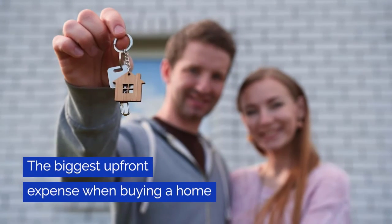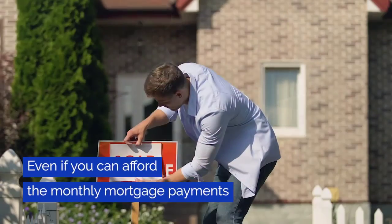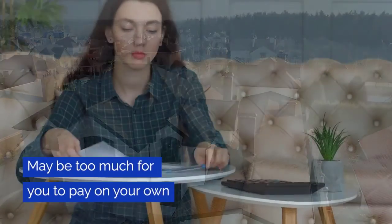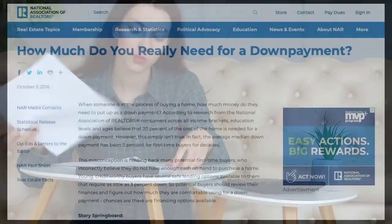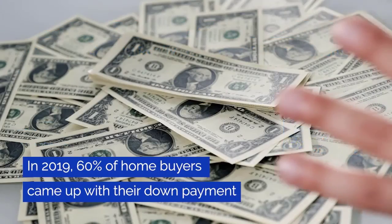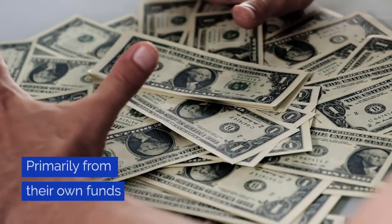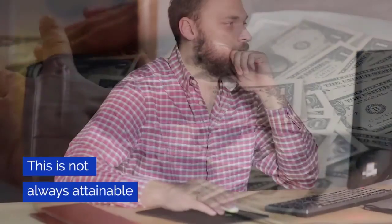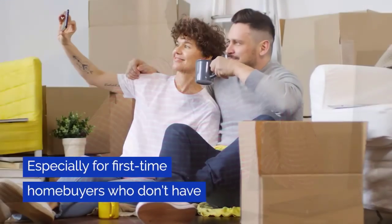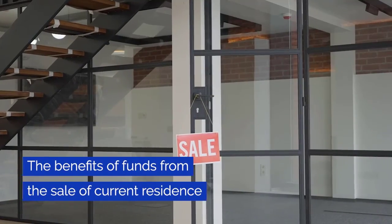The biggest upfront expense when buying a home is likely to be the down payment. Even if you can afford the monthly mortgage payments, the initial cost of purchasing a home may be too much for you to pay on your own. According to the National Association of Realtors, in 2019, 60% of homebuyers came up with their down payment primarily from their own funds. But this is not always attainable, especially for first-time homebuyers who don't have the benefit of funds from the sale of their current residence.